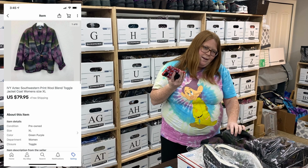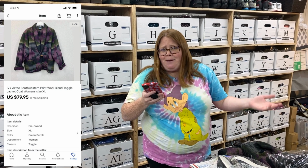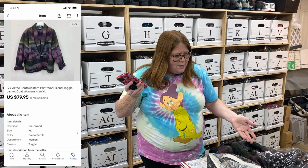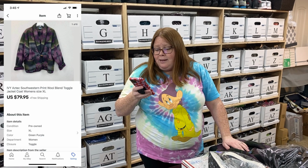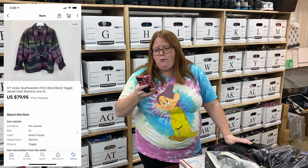It was a wool blend, so I figured I could get a good amount for it. But that price, I just made up a price because there was no other by this brand that I saw listed, so I just guessed, and I thought that the Southwestern Aztec pattern would do well.